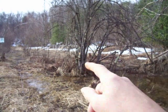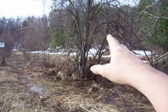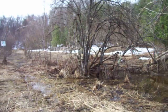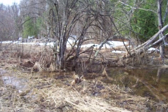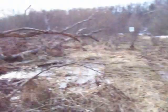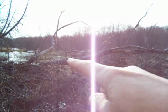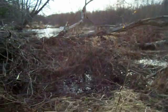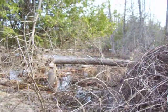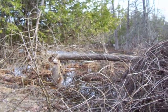Now look at this here. A beaver has been trying to chew down this cluster of bushes. Look at how high that is. It's about 2.5 feet high where he started to chew it. Look over here. He's taking down that one over there, and then he's got this one and this one. And back here you can see the chunks of them. He did a lot of work.